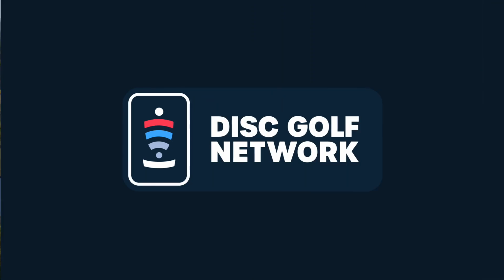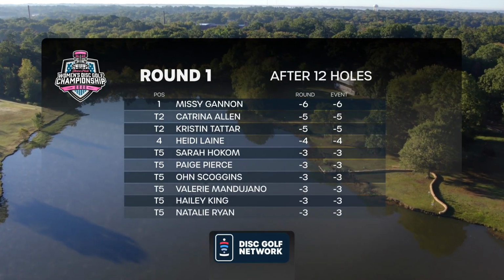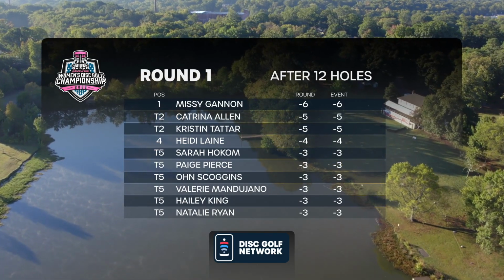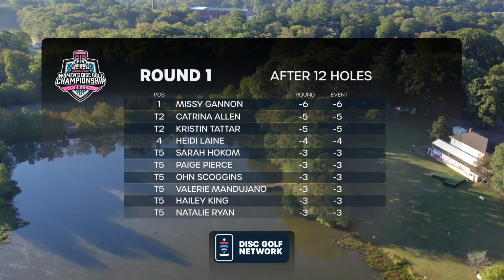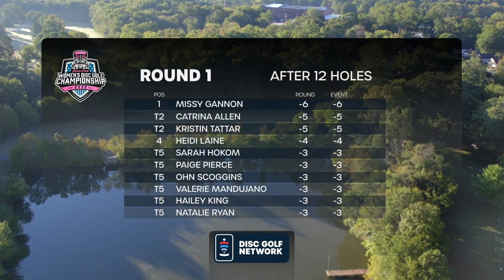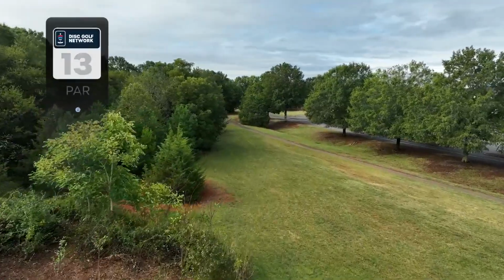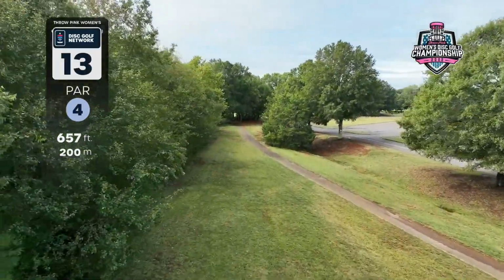But they're through the first 3 holes of our back 9, and as we take a look, a little shifting around, Missy Gannon has catapulted herself up into the top spot. Katrina right there, off to a great start, and Kristin very much right in the conversation. Laine had a problem there on hole number 12 as well. She actually had carded a 6, and so you saw her give a few strokes back to the field on hole 12. But now we're on 13, which is also a little different this year.